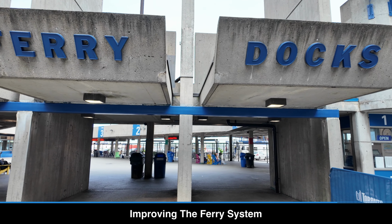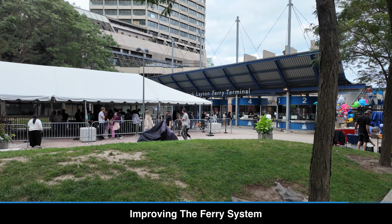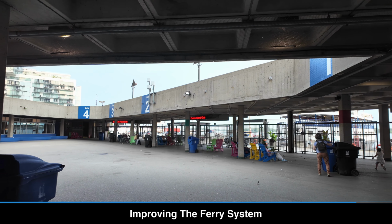Back in 2015, there was also a design competition to renovate Jack Layton Ferry Terminal. Parts of the promenade outside of the terminal have been enhanced, but the terminal itself hasn't been funded for reconstruction and definitely isn't as nice as the striking design that's proposed.